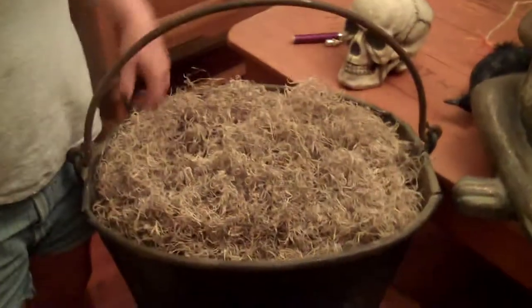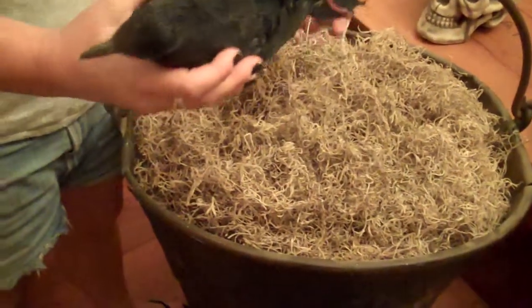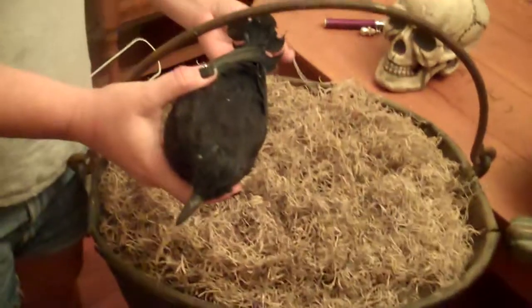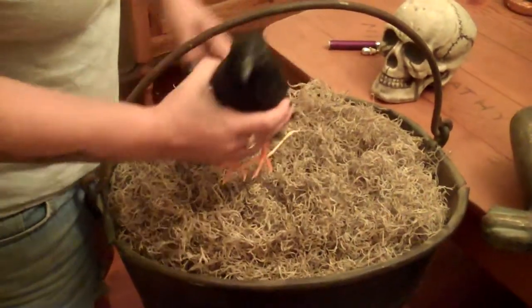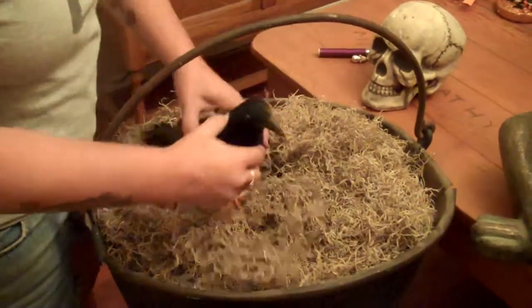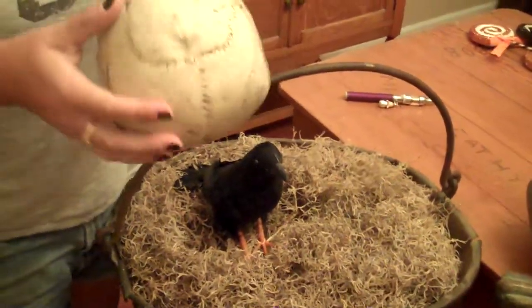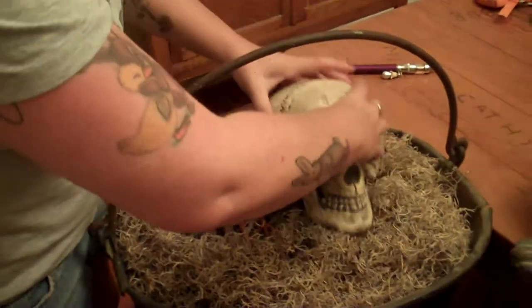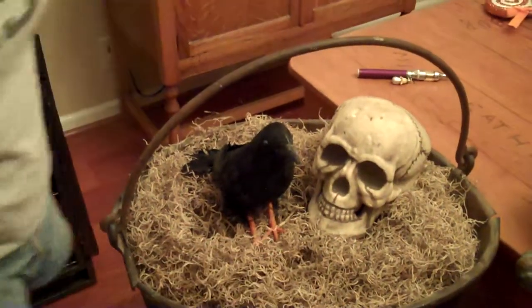The Spanish moss, I believe I found it at a junk store too, because I wanted that older, drier looking Spanish moss. I've had this crow for years and years. I think I found him literally after Halloween was over on one of those 70% off sales, and I use him every year. And I just put him into the Spanish moss, and he kind of stands up, and then a plastic skull, and then I've got a great centerpiece for Halloween right there.